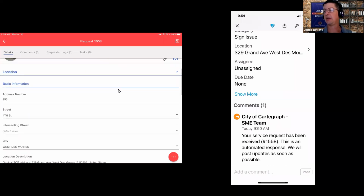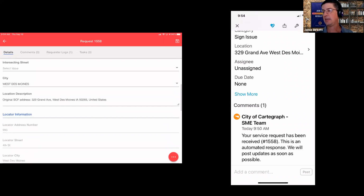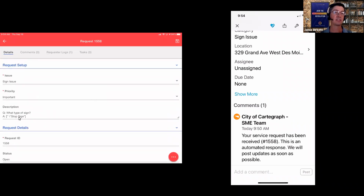As I scroll down again, I've got the approximate address. And if we scroll down some more, I can see that we've passed that follow-up question from SeeClickFix into Cartograph. So again, we're just getting additional information from our public and we can pass that right into Cartograph.